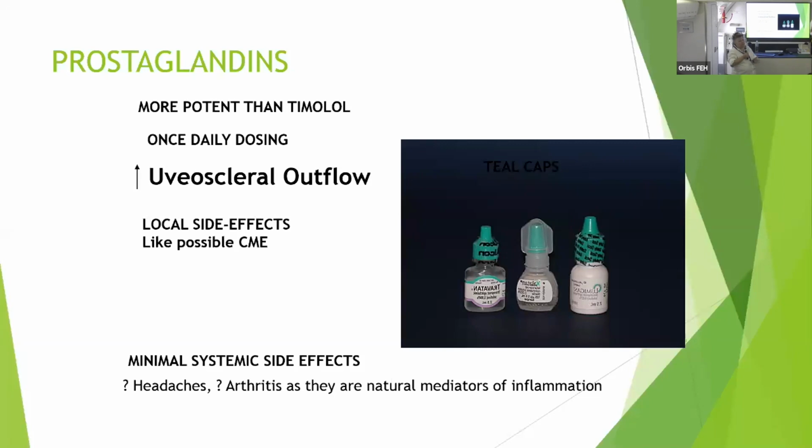So I tell the Travatan patients this drop is going to sting a little bit, because it changes something about it. Maybe it's the pH also. So it has a little sting when they take Travatan, but it's supposed to be healthier for your goblet cells and the surface of your eye. So Travatan has that special to it.